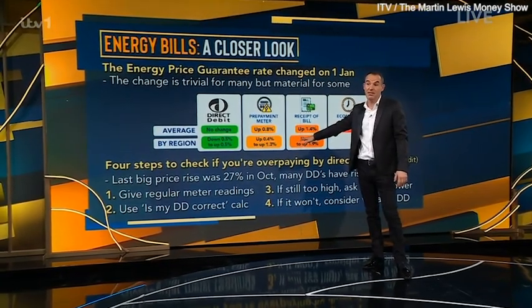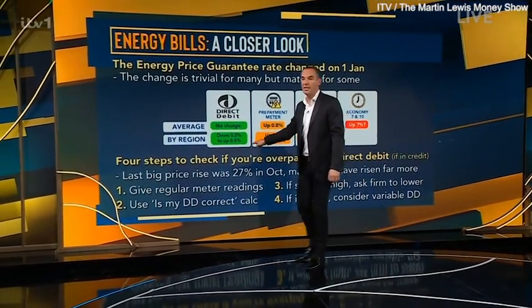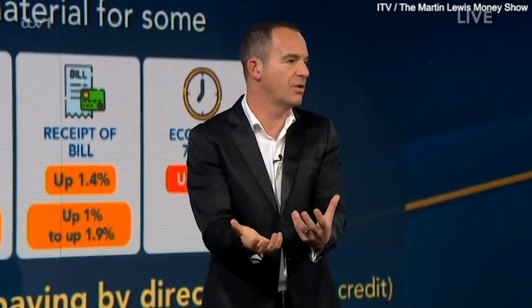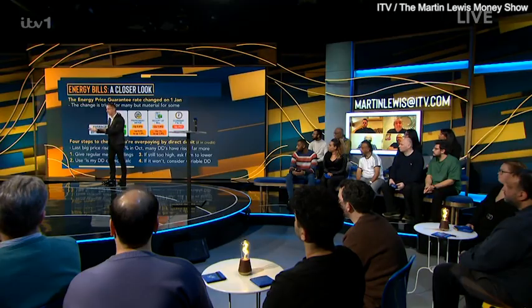First of all, make sure you're doing regular meter readings, or if you've got a smart meter, that it's working and giving regular meter readings. Then go online and use an Is My Direct Debit Correct calculator, where you put in your usage and it tells you what the energy price guarantee should be charging you based on your usage over a year.